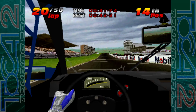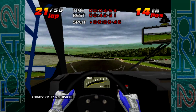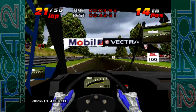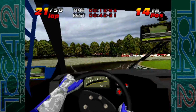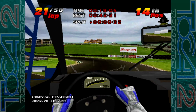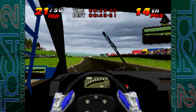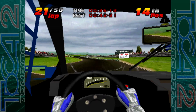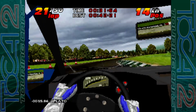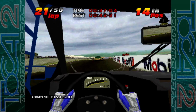Right. Is it just Radicic up ahead or is there another car? I think it's just Radicic for now. We are gaining. We've still only gained another 1 position though. We're still only in 14th. 13th if we get past Radicic, but that still means nothing because we are still out of the points. Points only go down to 10th, remember, so 15 for a win, 1 point for 10th.